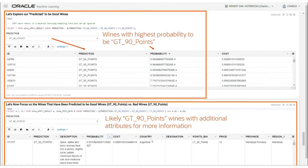So I'm going to take this so far, and then I'm going to hand it over to David, who's got a better tool for visualizing the data and searching through this. But now I've said select from the wine apply result where the prediction probability is either greater than 90 points or less than 90 points. So here are all those wines. Here are the probabilities. I can sort those. Now I'm doing the same thing where I'm adding in some other variables like price, province, region, country, cost, probability. And here's the description. I just want to briefly come back and show you what we can do there.